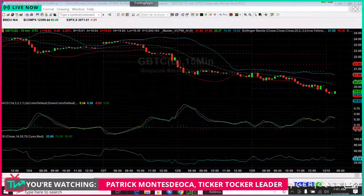19.67 last, so it's already moving up here. We've activated a bit of a buy signal here on GBTC, which is the Grayscale Bitcoin Trust. Due to the gold market being neutral here, we like this trade, so we're moving a little bit of money into trading GBTC until such time that we get more clarification here in the gold market.